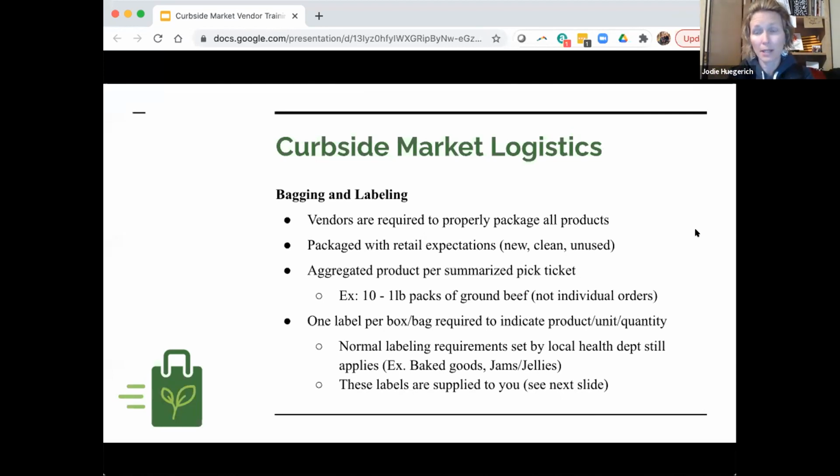And then again, we can put it in our cooler, or some of our meat producers last year chose to keep that meat separate in their own cooler until the customers picked it up. And that works out great too. Keeping in mind that a lot of our customers shopping on the curbside market are used to shopping, say online, maybe Hy-Vee or Target or something like that, and they really have those retail expectations. So making sure that the products are clean, making sure that if you were to drop something off in a plastic bag, that it's not a reused Fairway bag, that it would be a clean plastic bag.